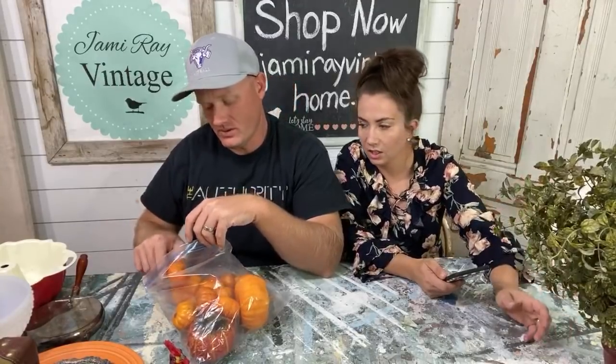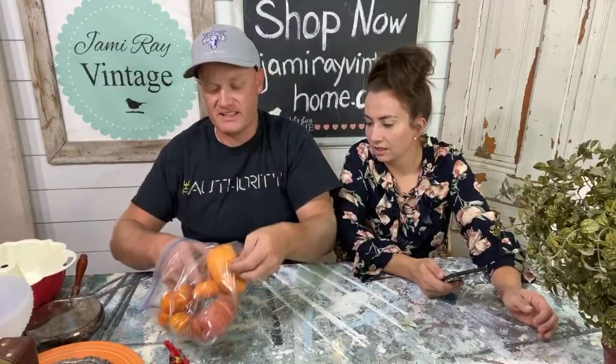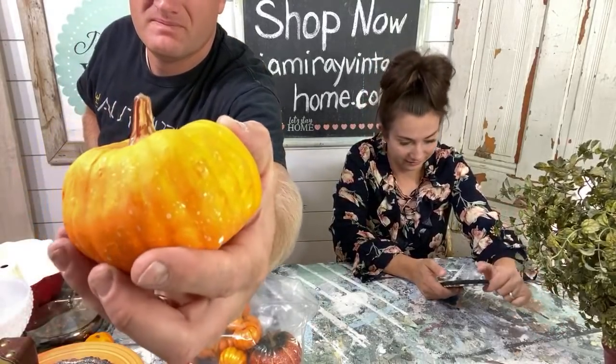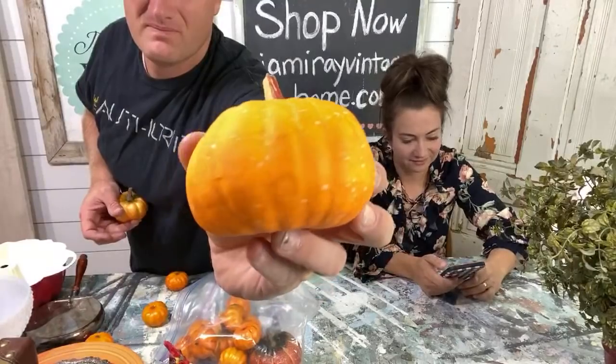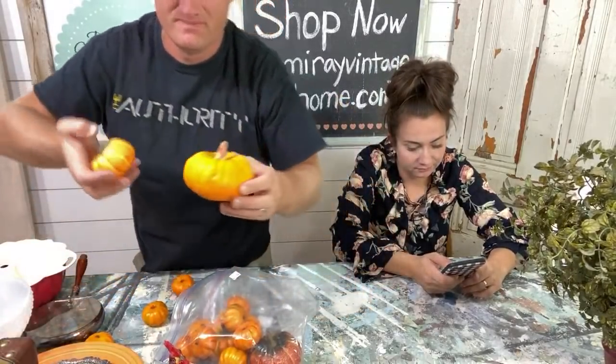All right, I want to show you, the pumpkins are already sold. I want to show you what I mean by good quality pumpkins. Like this one's got little warts and stuff on it. That's next level. It's not dollar store. There's not much left. Y'all are doing good.